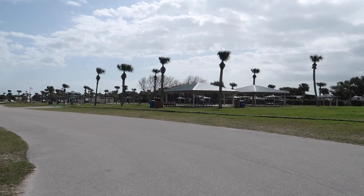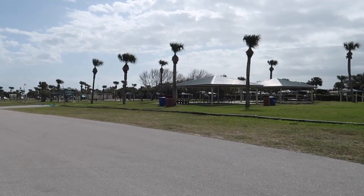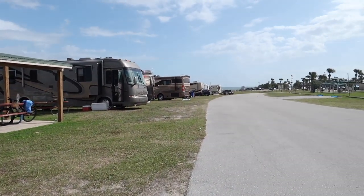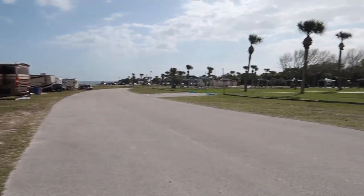So right over here you'll see pavilions that are part of the actual park. You're more than welcome to use them. I do believe that they rent them out on occasion, but they have plenty of, as you can see, pavilions. They have grills over there.